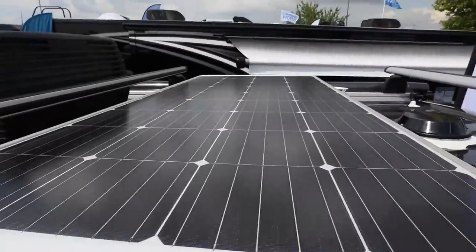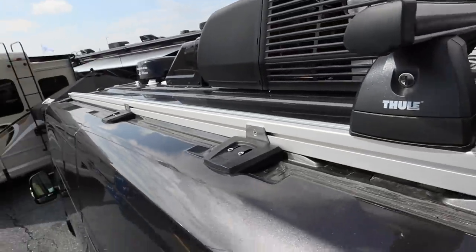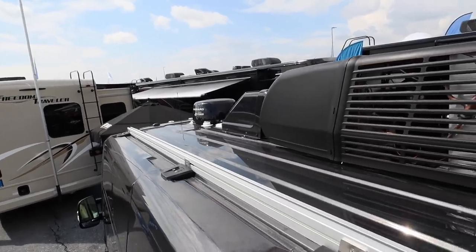Well, there's a nice big solar panel, look at that. And here's that roof rack system that Mike was talking about. WineGuard Connect 2.